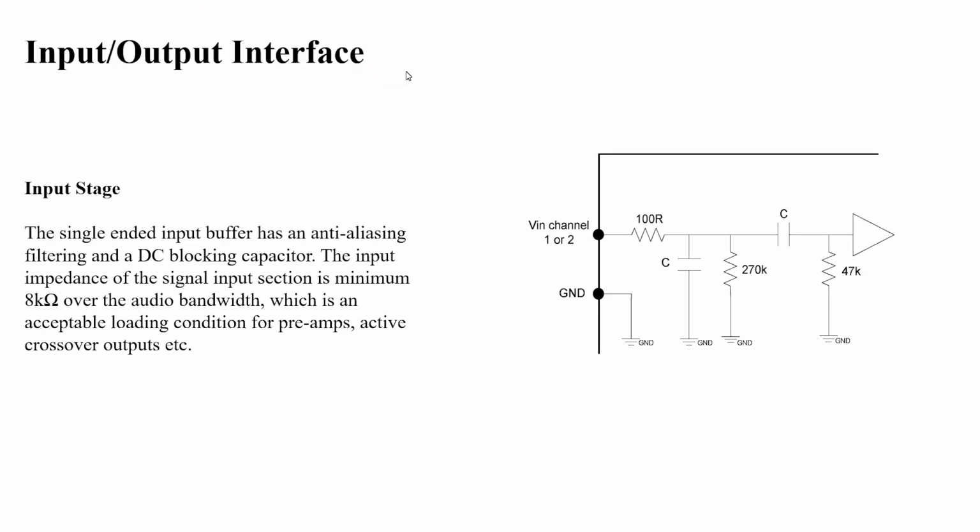Input-output interface. The single-ended input buffer has anti-aliasing filtering and DC blocking capacitors. The input impedance of the signal input section is a minimum of 8 kΩ, covering the audio bandwidth, which is acceptable loading for preamps, active crossover inputs, etc. In the forums, I have read stories where inexperienced designers put 100 kΩ volume regulators without a preamplifier stage and complained about high frequency losses.